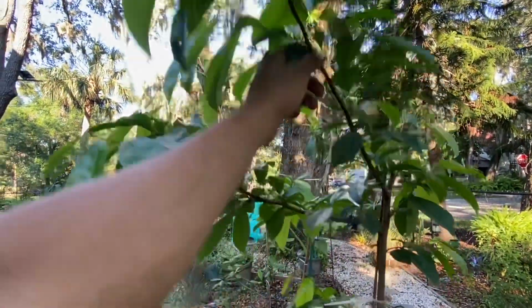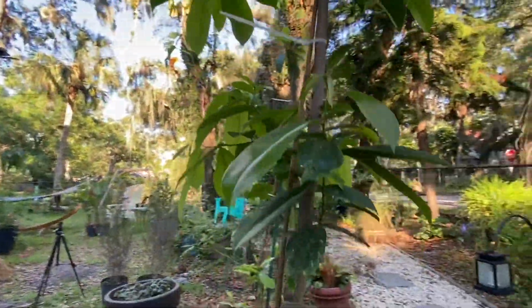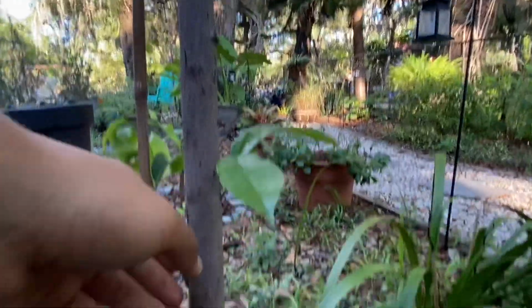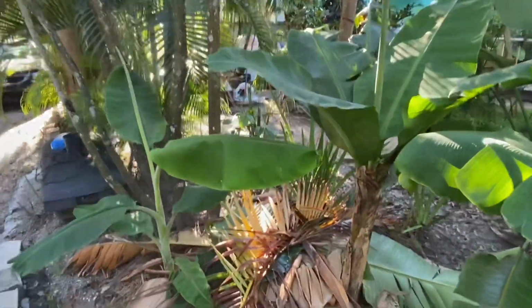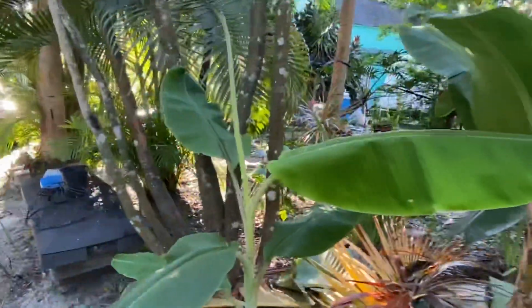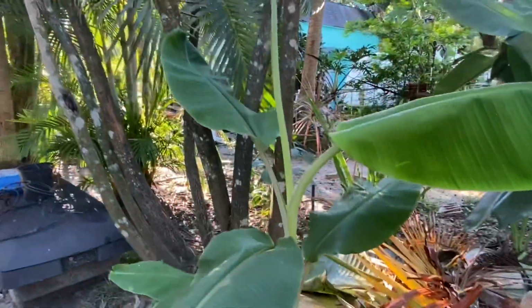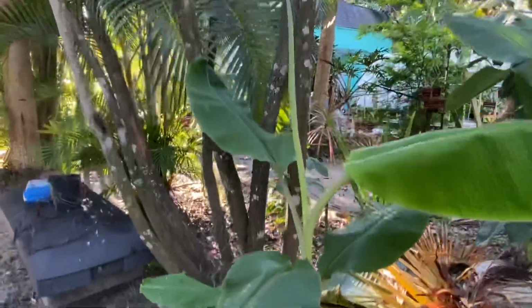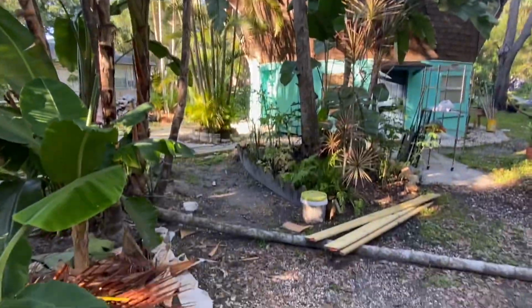This is soursop or guanabana. Now my mom pruned this terribly, so I told her not to touch my fruit trees. So this one, as you see, is thick but is kind of ugly. We have some bananas, Cavendish, dwarf Cavendish, Thai banana, also known as namwa. That one grows huge.